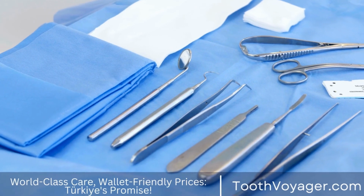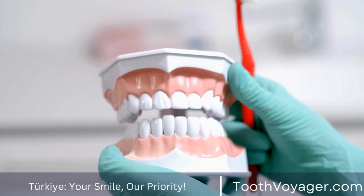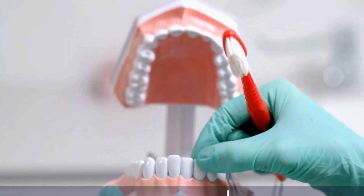5. Be patient. It is important to be patient during the recovery process after getting dental crowns. It may take some time for your mouth to adjust to the new crowns, and any discomfort or sensitivity should improve within a few days to a week.